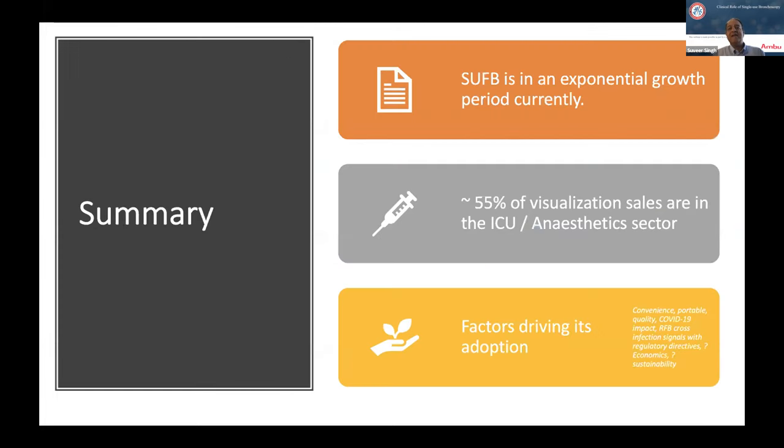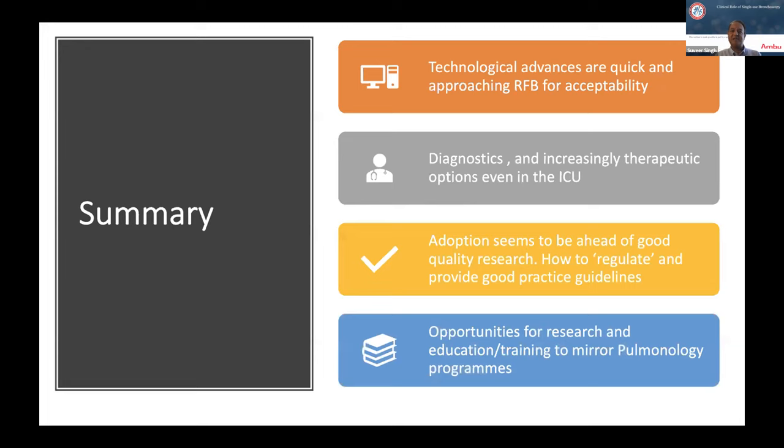So in summary, single-use fiber optic bronchoscopy is in an exponential growth period currently. And over 50% of visualization sales are in the ICU anesthetic sector. There are a number of factors that are driving its adoption: the convenience, portability, improved quality. The COVID impact has been significant. And of course, regulatory concerns around infection and reprocessing techniques rather than specifically the reusable scopes themselves. We have to consider economics and sustainability.